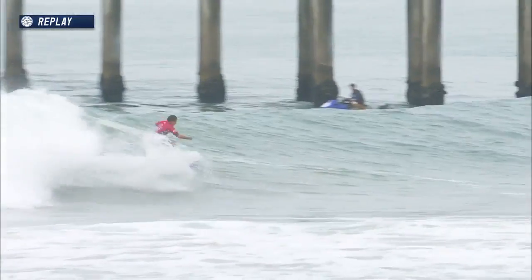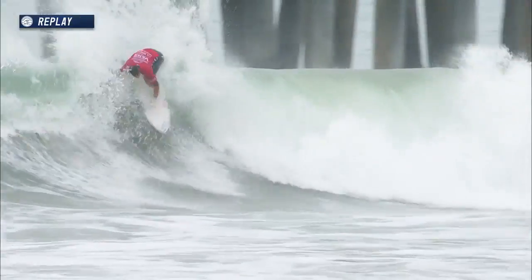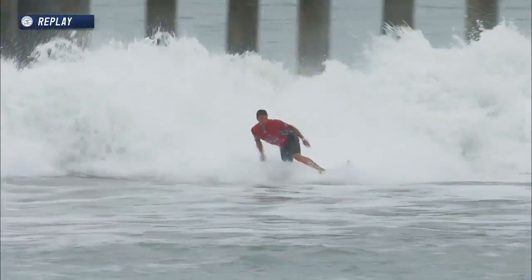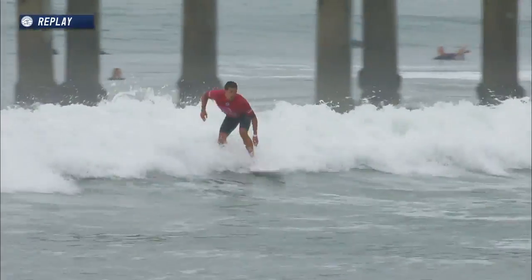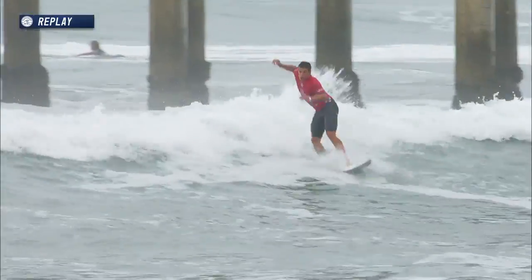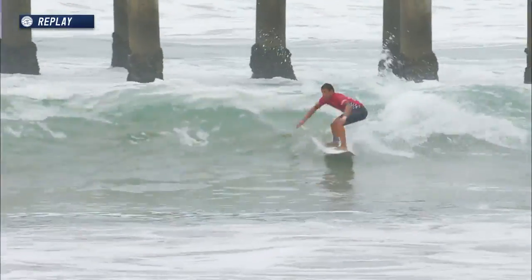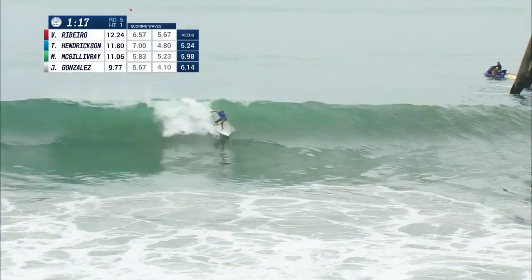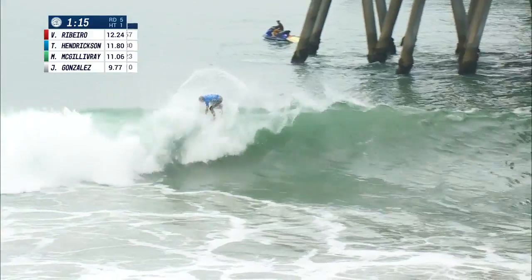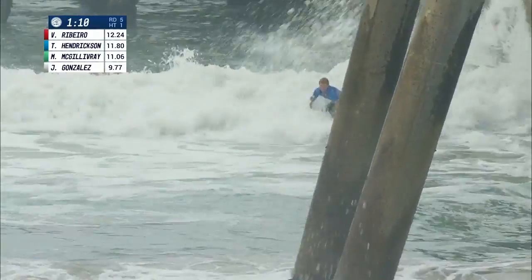But here Vasco, he tears into this wave. The second turn over here was money. Love the vertical hit, and then also the wherewithal and urgency to make it to this inside section. See him just trying to pump that board and milk this wave, and exerts all that energy on that last turn. We kicked off the weekend with those opening rounds, and now still looking for some spots in the round of 96. Tanner still second.